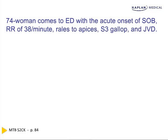A 74-year-old woman comes to the emergency department with acute pulmonary edema. Respiratory rate of 38 a minute. Remember, normal respiratory rate is about 12, 14. 20 is not normal respiratory rate. Now, you may see that in your rotations. That's the nursing falsification rate. Okay, but 38 is well over double a normal respiratory rate.